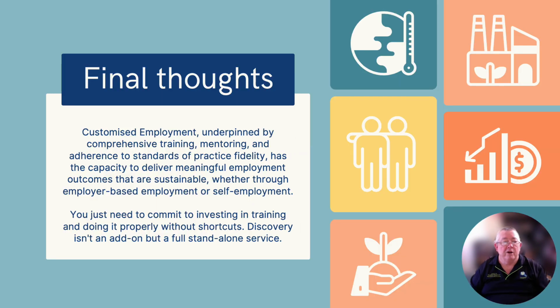So, some final thoughts. Customized employment, underpinned by comprehensive training, mentoring, and adherence to standards of practice fidelity, has the capacity to deliver meaningful employment outcomes that are sustainable, long-term, whether it be employer-based employment or self-employment. Now, just think about self-employment. There's nothing wrong with self-employment. Self-employment in its sense is the truest accommodation that you can get.